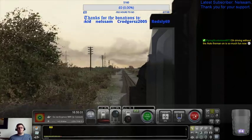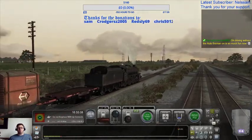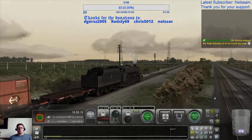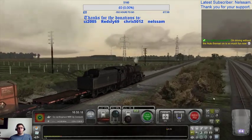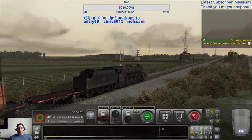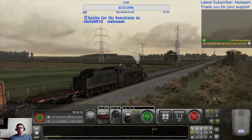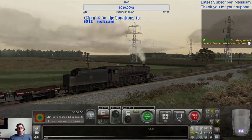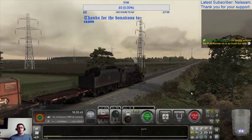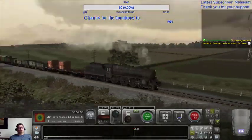Right, we've got to keep going up this hill. This is where we need to watch the wheels. If we slip, we're done. Let's get some sand down. More and more of the weight of the train gets on the hill. Come on. Even a slight wheel slip on this hill and we are done for.